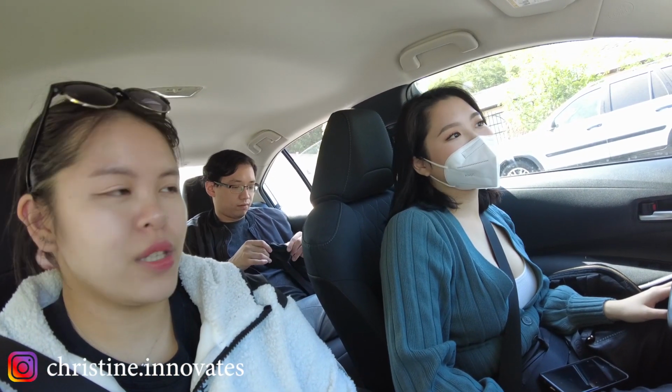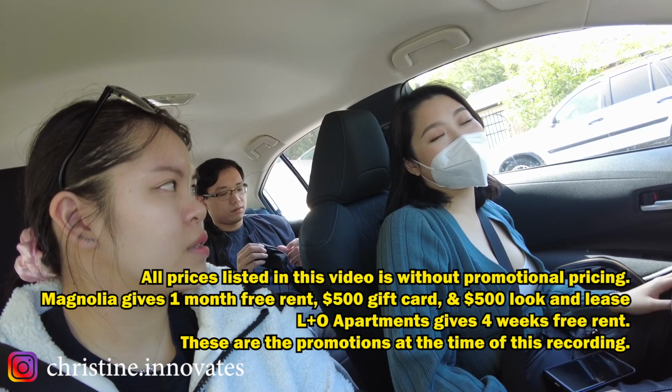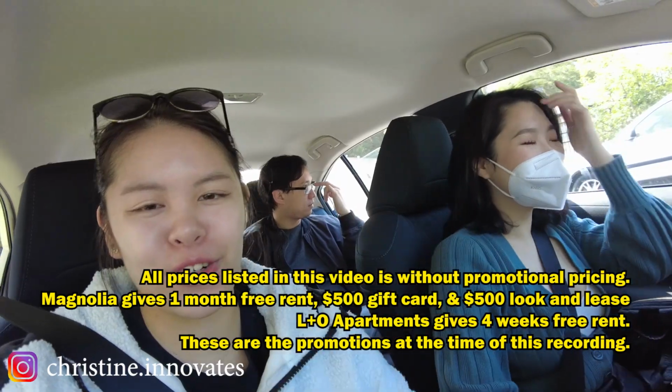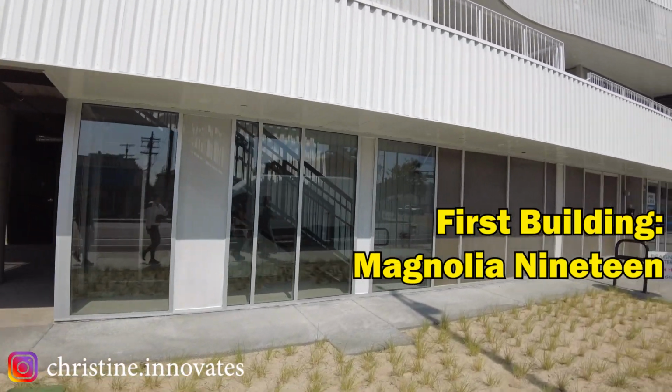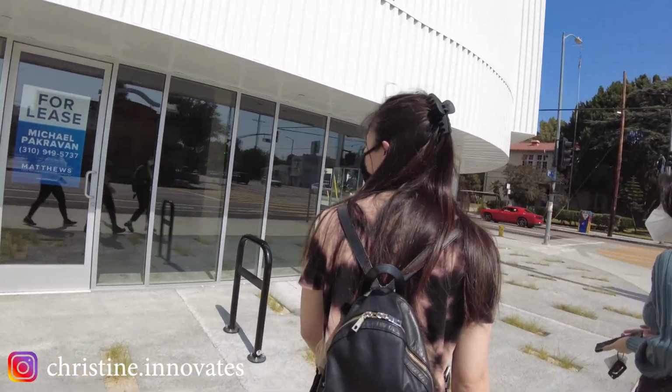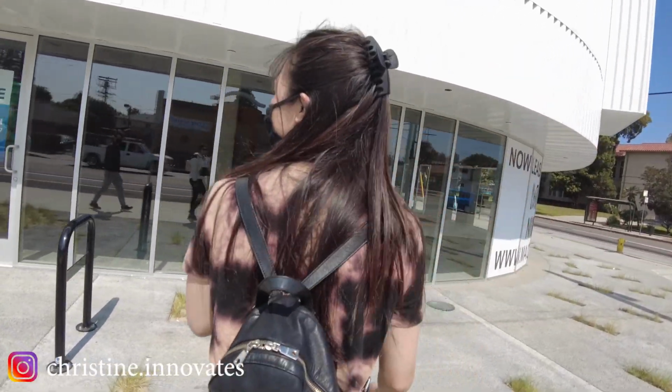Do you know how much this particular place's rent is? Very expensive. This is why this one was for fun. I'm going to put the number on the screen. Oh, open house. So it looks like they might have some retail or restaurant under here.